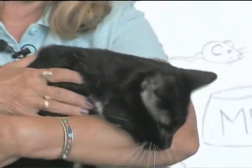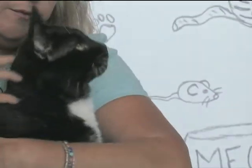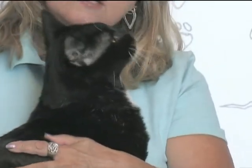But he is very, very affectionate. I've spent a lot of time with Hunter, and he is so handsome. He's all dressed up in his tux. He's ready to go, and he's looking for a forever home.